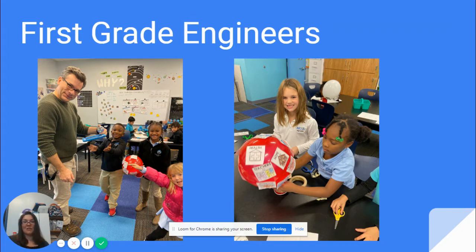They took balloons, stuck all the things that they were grateful for on them, and then attached it to a little red Solo cup. That Solo cup then sat on top of a Sphero robot. The first graders had to create a code, and you can see that our teacher there is holding a Sphero robot and an iPad, and they used this Sphero robot to navigate on a parade course, and they did all the coding for that with the help of their teacher.